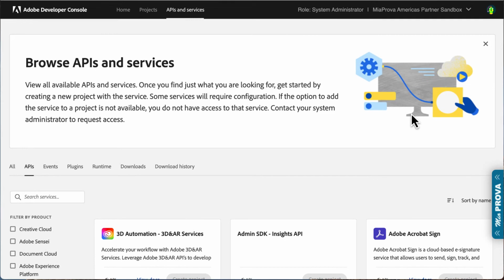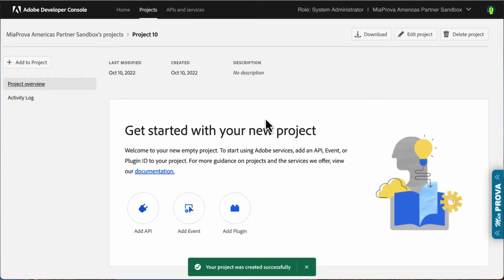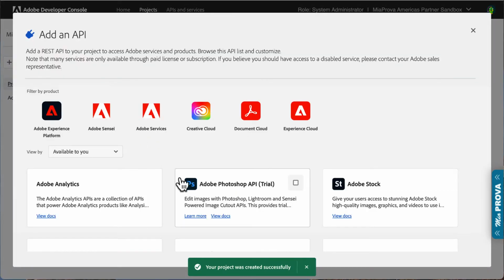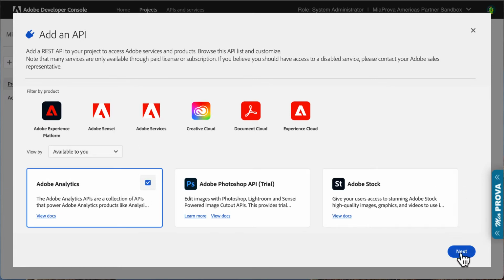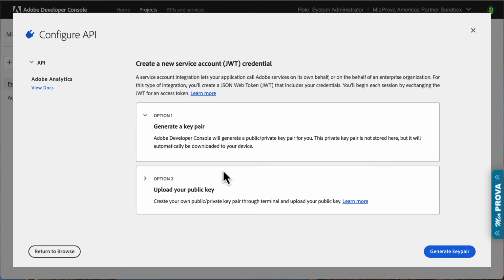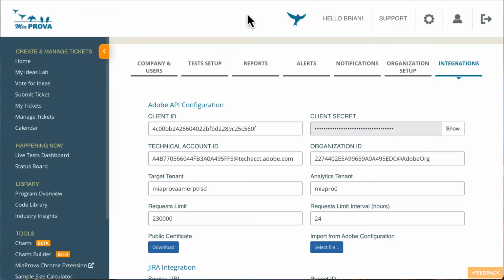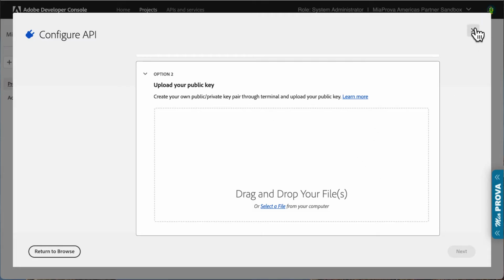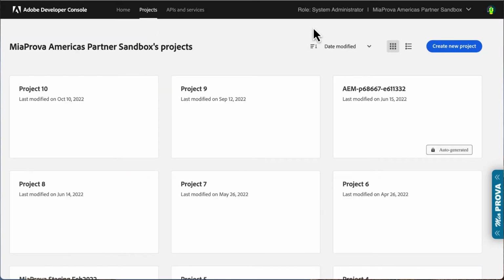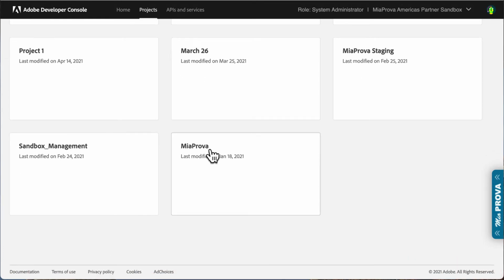With Mia Prova, we would just come here and create a new project. We would add an API, and we just choose, let's say, Adobe Analytics, and hit next. Mia Prova uses JWT server-to-server authentication, so we do that, and then we would just upload the public key. This is the public key that is downloaded from Mia Prova right within here. So you hit next, and you go through, and I'll actually bring up one of my other projects here, Mia Prova Prod. Let's do that. I'll just choose this one.